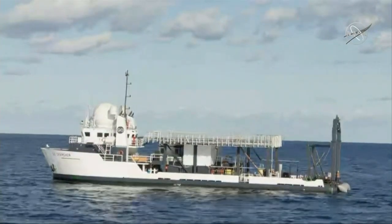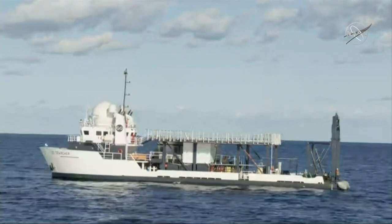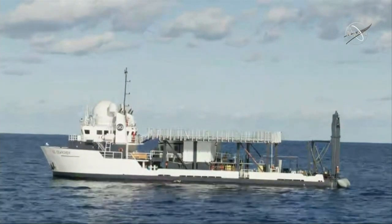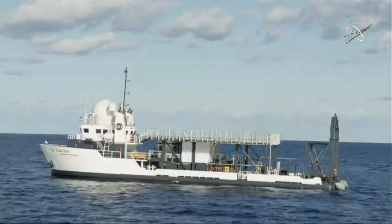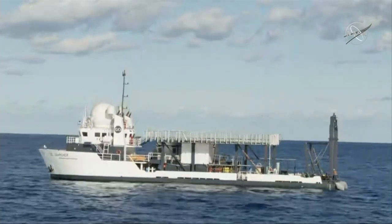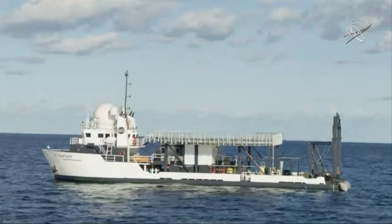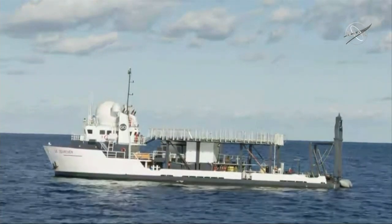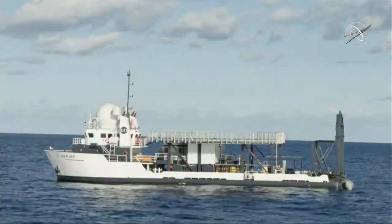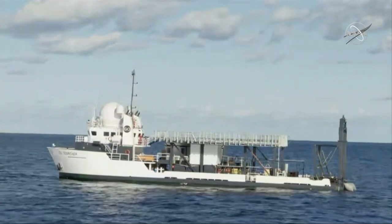Now that we have a full view of the recovery vessel on the very right side of your screen, we can see a portion of the ship that we weren't able to see before. That's the portion of the ship where, once the Dragon capsule is close enough, it will be lifted up out of the water by that vertical piece that you see there. It'll actually actuate out over the water and lift the Dragon capsule up out of the ocean and then bring it back onto the boat and set it down into its nest.